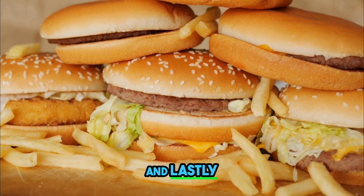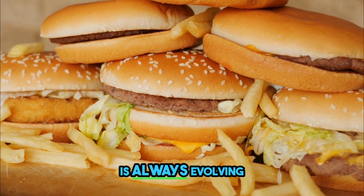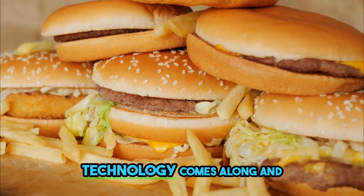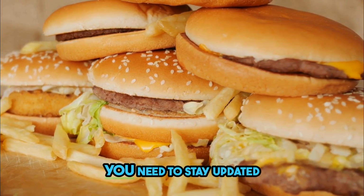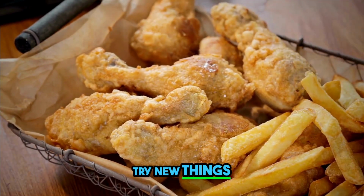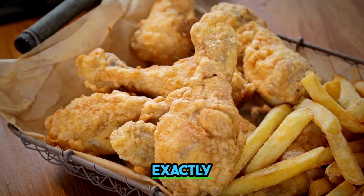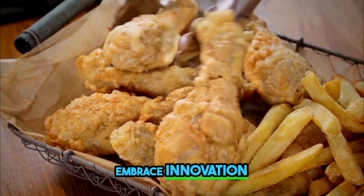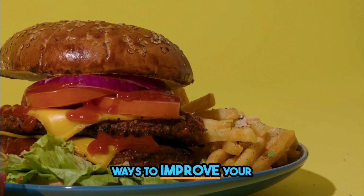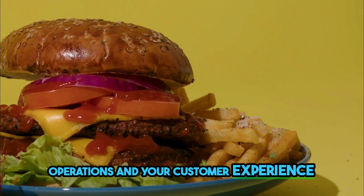Exactly. And lastly, remember, the fast food industry is always evolving. New trends emerge, customer preferences change, technology comes along and shakes things up. You need to stay updated. So don't be afraid to shake things up, try new things, keep your menu fresh and exciting. Exactly. Embrace innovation, experiment with new technologies, and always look for ways to improve your operations and your customer experience.